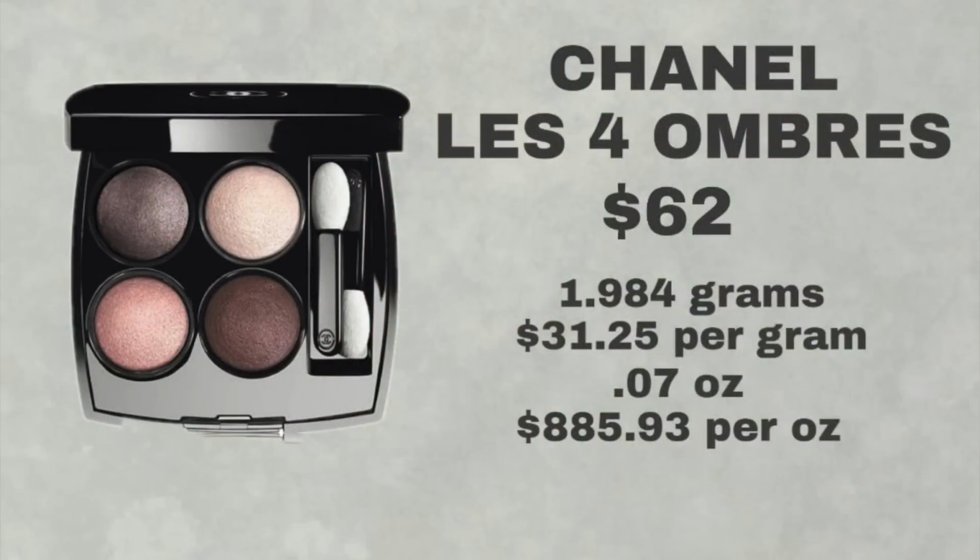Then let's talk about Chanel. Chanel was the one that was like, bam, in your face, holy smokes. Chanel is $62 for 1.984 grams, which makes it $31.25 per gram. That means it's 0.07 ounces, and you're gonna pay, hold on, $885.93 if that palette was a full ounce. Almost $1,000 if that palette was a full ounce. Ooh, I was like, wait a minute, hold the phone. That is crazy. I was starting to feel guilty that I've been really wanting to get a Tom Ford palette. I'm not feeling that bad about it, but holy smokes, Chanel, I don't know that I'll ever buy one of those palettes because that is crazy.